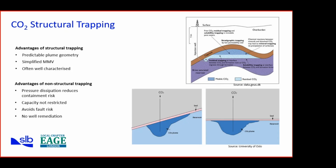Now, there are advantages and disadvantages of having a structural trap. The advantages are you have a more predictable plume geometry, because the CO2 will only go as far as the spill points in the structure. And you will know where that CO2 is going to be for monitoring. So you know where to set up your MMV. That's measurement, monitoring, and verification, to ensure the CO2 is essentially where you put it.